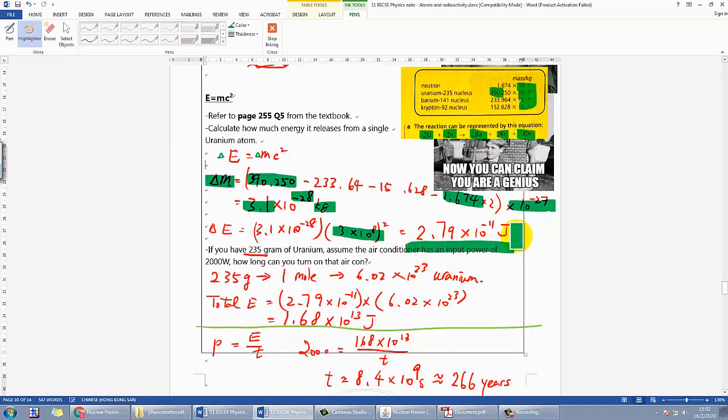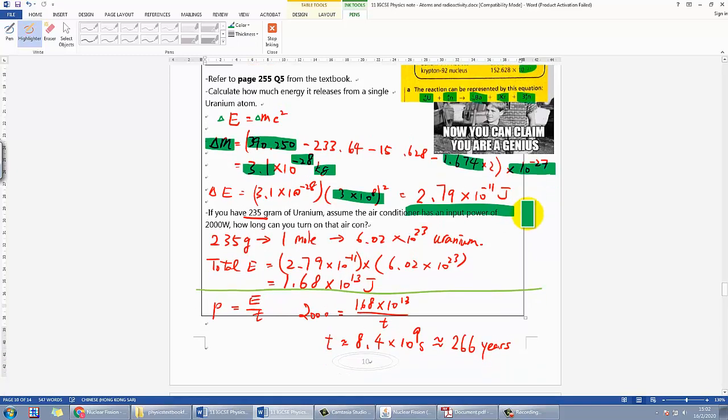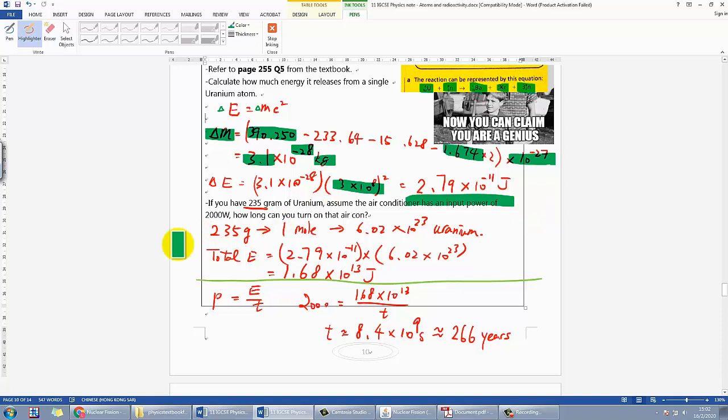Okay, please try to double check my answer. I maybe did it wrong, maybe I just pressed the calculator wrong by mistake. So help me to double check the answer, let me know.